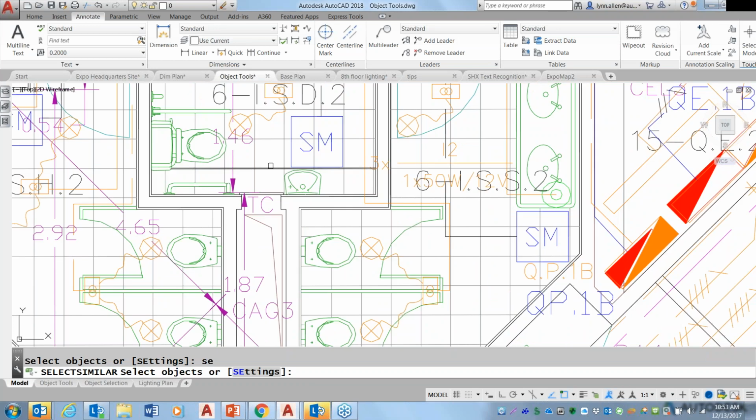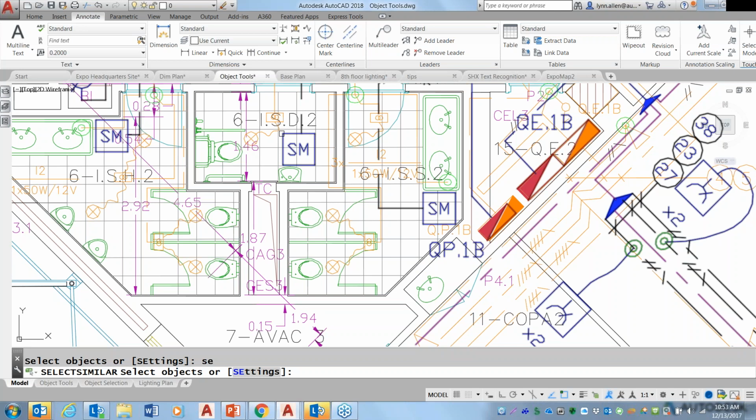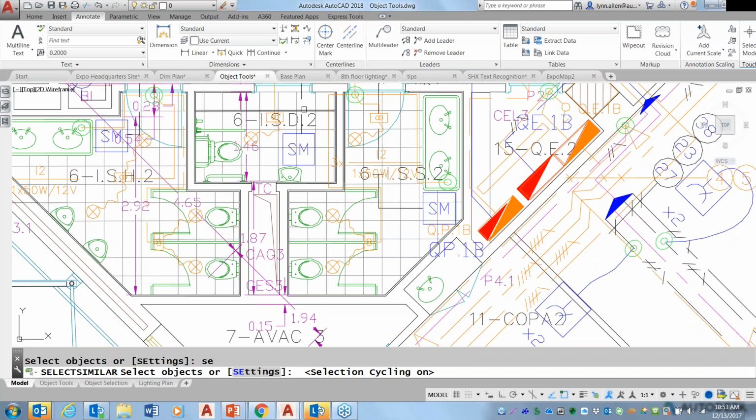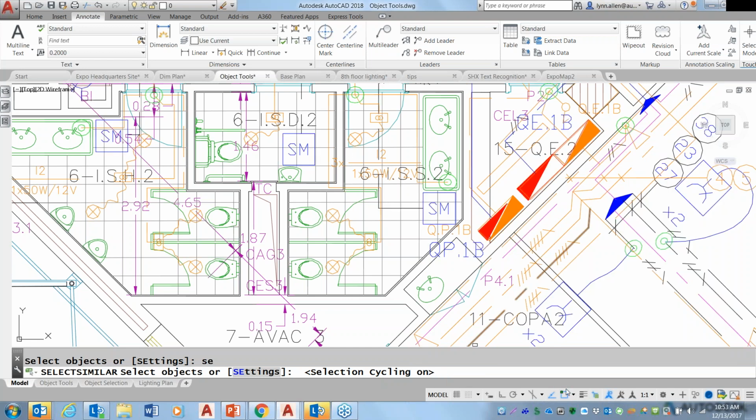What else do I have? Have you ever had a hard time picking a boundary for a crosshatch pattern? It keeps grabbing the hatch. We have too many objects that are on top of each other. Sometimes we run into issues. When they're right on top of each other, we have a hard time getting the correct object. There's something called selection cycling. Is that it right there? No. Selection cycling, there it is right there. Remember the good old days when there was text down here?